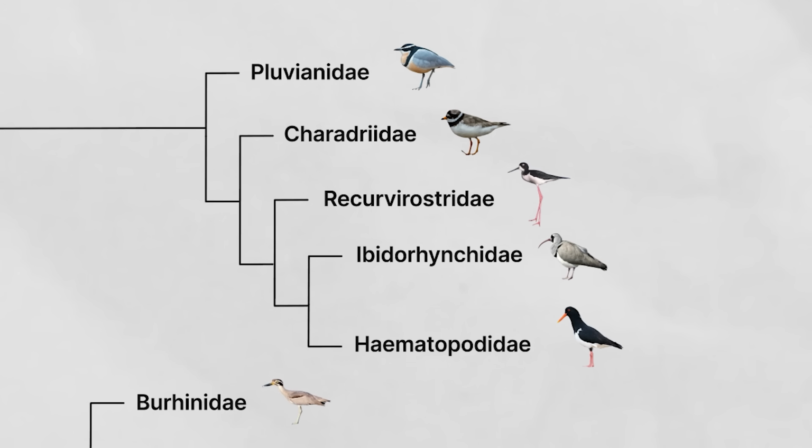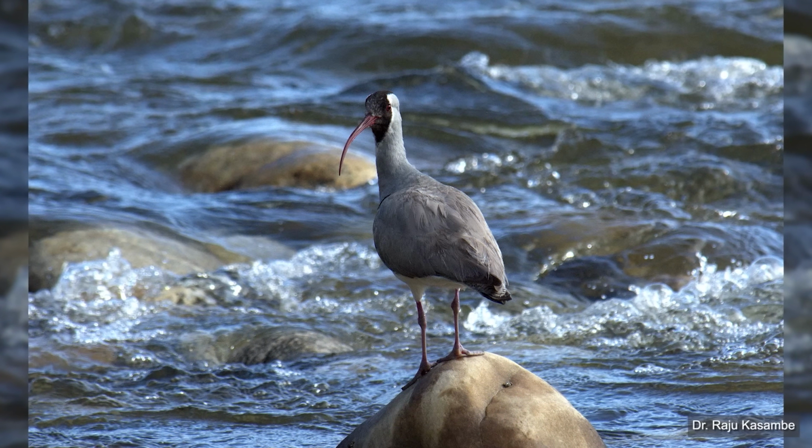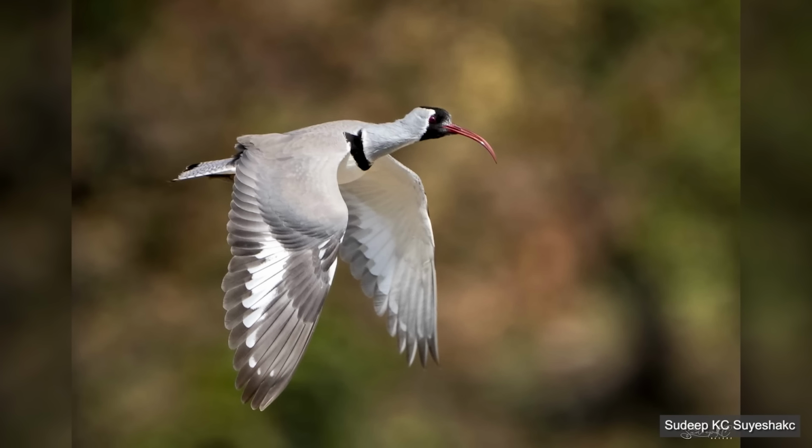The remaining 2 families are one another's closest relatives. The family Ibidorhynchidae, the ibis bill, which has a decurved beak, like we see in ibises, and the family Haematopotidae, the 12 species of oyster catchers. And I'll start with the ibis bill. You're not going to mix it up with anything else we've discussed today. That decurved bill is enough to set it apart.